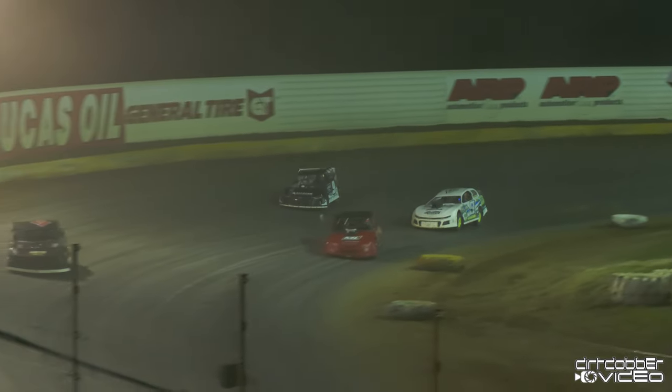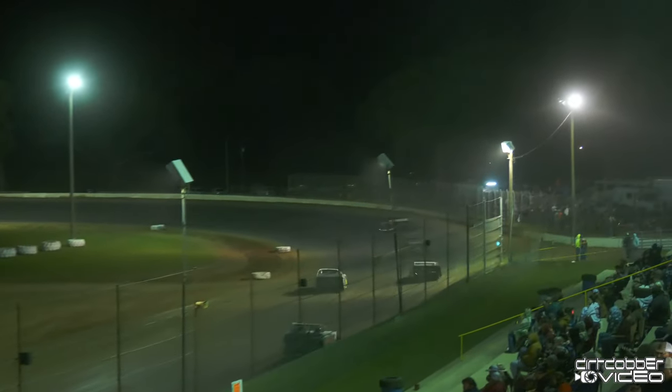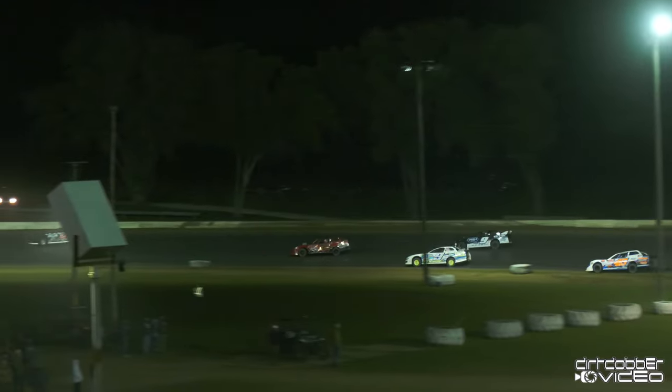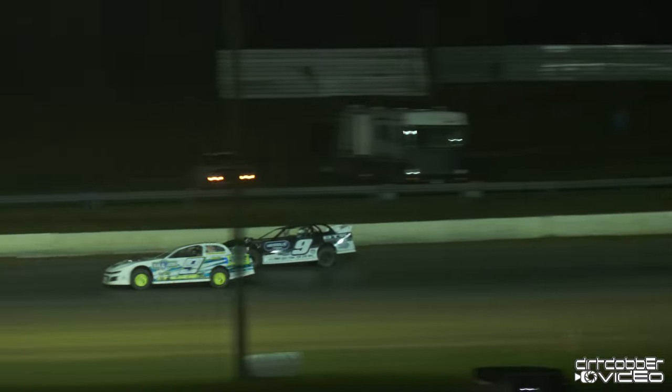And you got to wonder, Austin, did the 30-lap late model event help Ivan Lloyd, because he got to see the track, what it was like. Good race car. Hey, could it hurt him later? Yeah, we'll see. A lot of racing. Long ways to go.